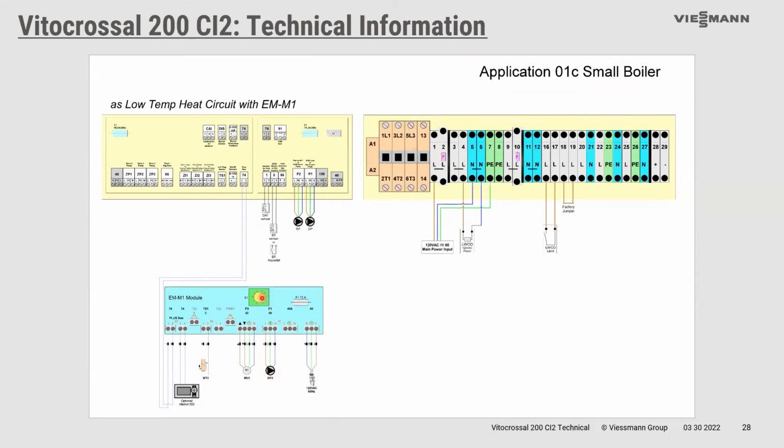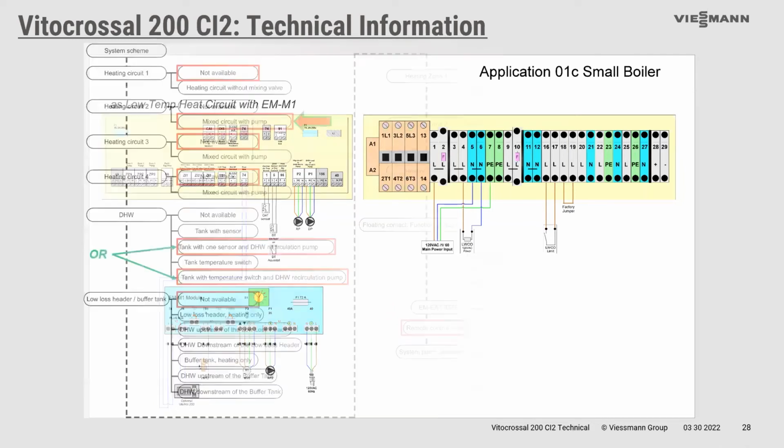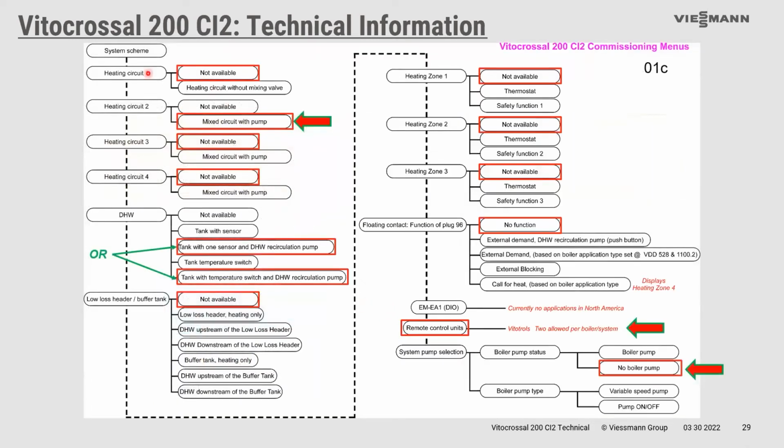And again, we're going to set this address at 1 because there's only the one of them. If I had this and a P1 module, the P1 module would have to be set at 2, but we're not using the P1 module in this application. So what are my choices now? Well, heating circuit 1, we're not using. And this is new.